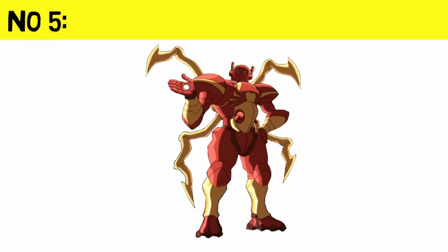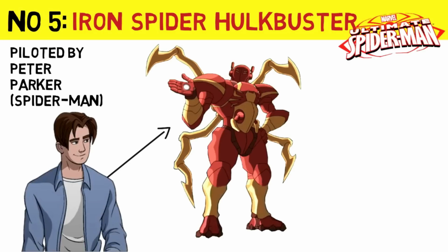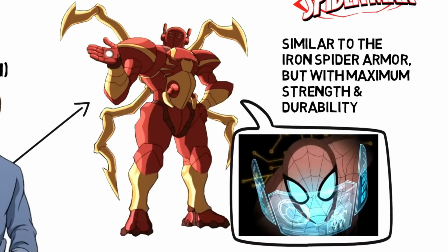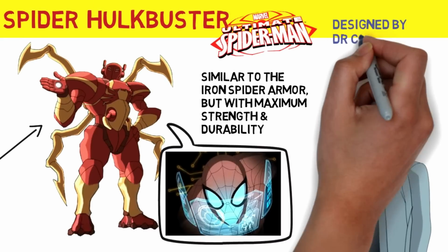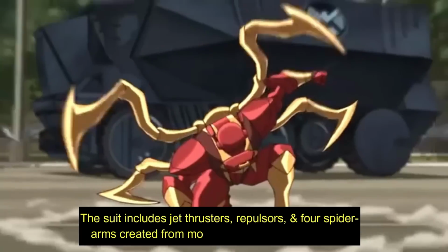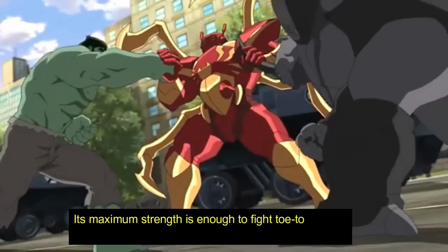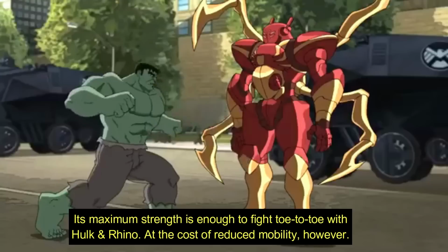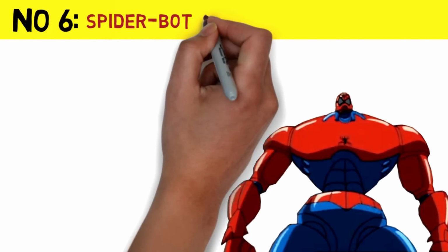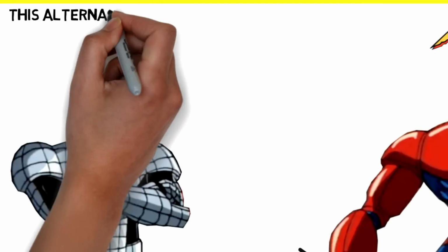Number 5, the Iron Spider Hulkbuster from the Ultimate Spider-Man TV series. Number 6, the Spider-Bot seen in the 1990s animated Spider-Man TV show.